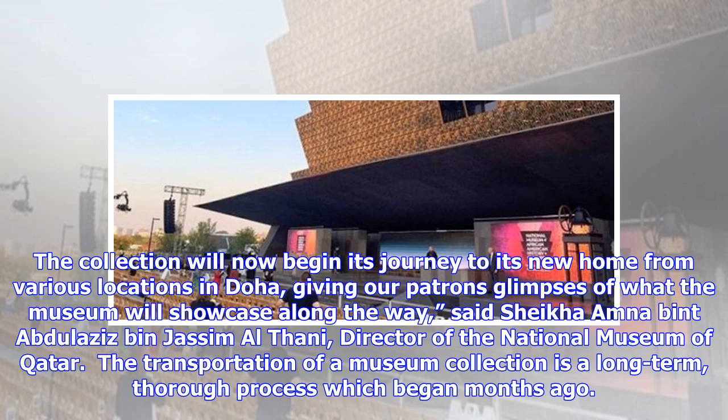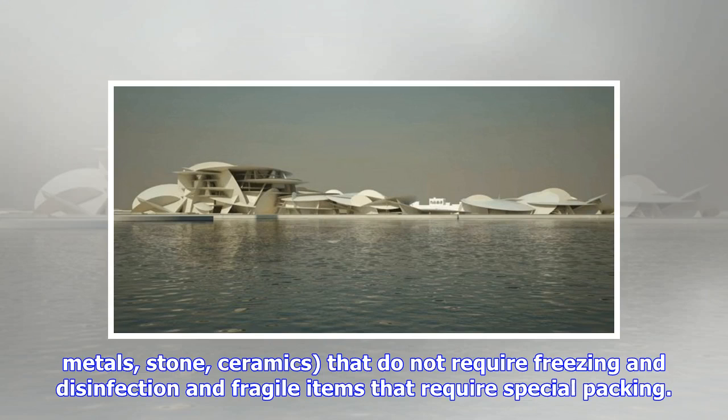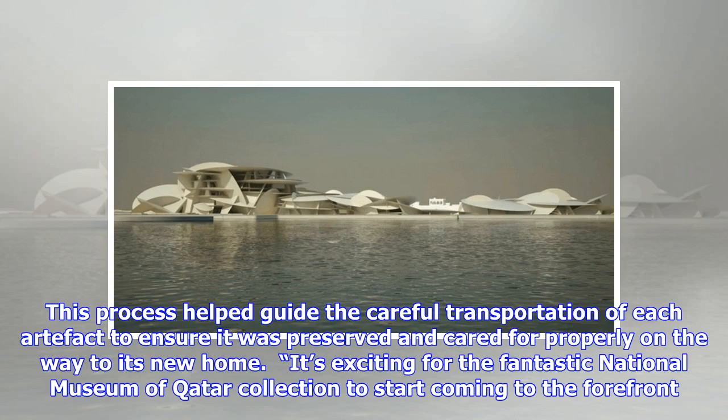The transportation of a museum collection is a long-term, thorough process which began months ago. During the preliminary preparation phase, the NMOQ team identified and sorted all collection items into 3 categories comprising artifacts containing organic materials, e.g. leather, textile, wood, that need to be frozen prior to entering the new facility, artifacts with inorganic materials, e.g. metals, stone, ceramics, that do not require freezing and disinfection, and fragile items that require special packing. This process helped guide the careful transportation of each artifact to ensure it was preserved and cared for properly on the way to its new home.